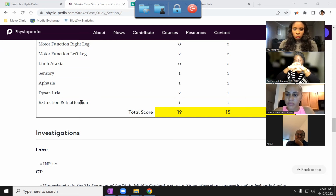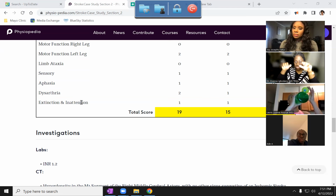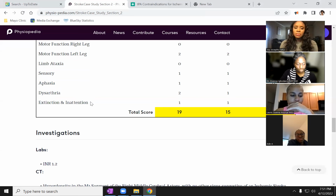You can also test it with touch. You touch them on both sides at the same time and ask them, what side do you feel? Let's say, for example, they have neglect on the right. You touch them on both sides and they say, I only feel the left. But when you touch them one at a time, they feel the right and they feel the left. When you do it at the same time, they only feel the left, because they're neglecting that other side.